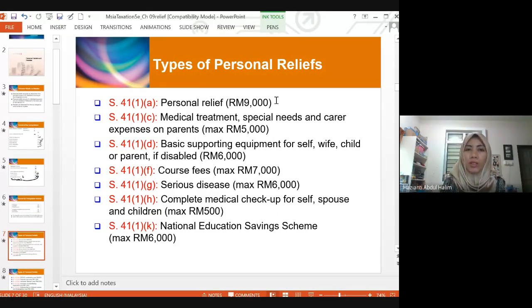9,000 is actually not enough for 1 year. Medical treatment, special needs and carer expenses on parents. So if you pay hospitalization expenses or medicine expenses for your parents, you can claim up to 5,000. And if we purchase basic supporting equipment for self, wife, child or parent who is disabled, such as a wheelchair, you can claim up to 6,000.